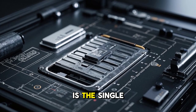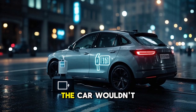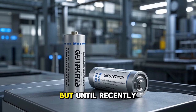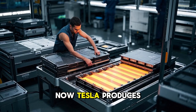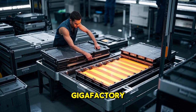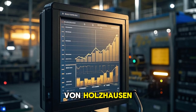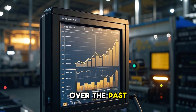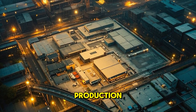The battery cell is the single most important component of any electric vehicle. Without it, the car wouldn't be able to travel more than a few miles before needing a recharge. But until recently, battery cells had to be imported from other countries. Now Tesla produces their own cells in-house at Gigafactory. According to Tesla's chief designer Franz von Holzhausen, the company has already increased battery cell production fivefold over the past 2 years. The Gigafactory has 3 main sections devoted to battery production.